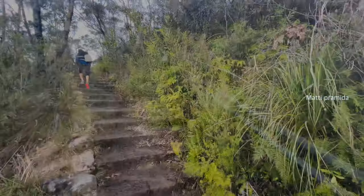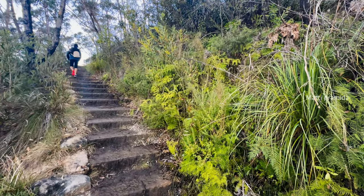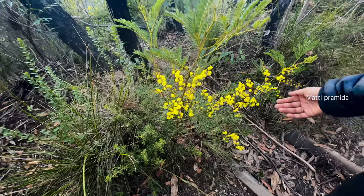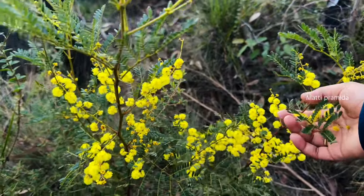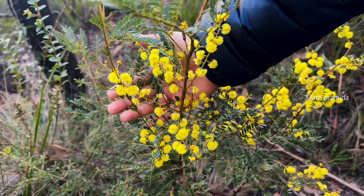Finally, I've completed this trek. I can't feel my legs anymore. Here you are looking at Australia's national flower, the golden wattle.